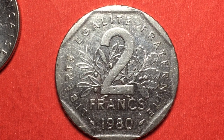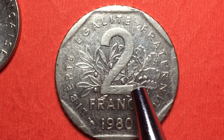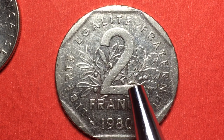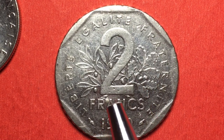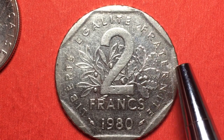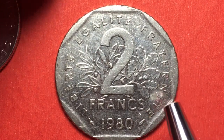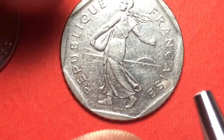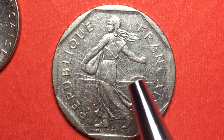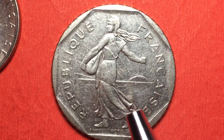Now, this particular image, when we look at it here, we see, of course, it says 2 in the front, and we have these leaves in the back, and it's an olive branch and an oak branch. And we see that it has this dodecagonal kind of inner rim here. And then if we flip it over, we see the sower. And now you can see the rays of the sun. So this is a much better condition.